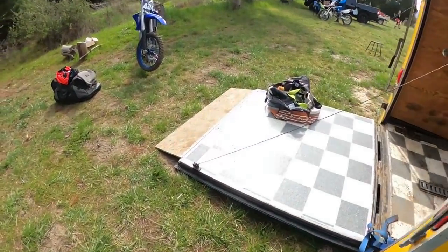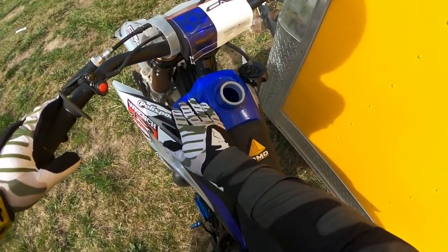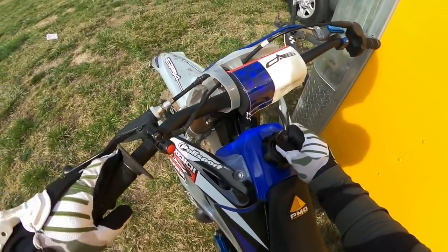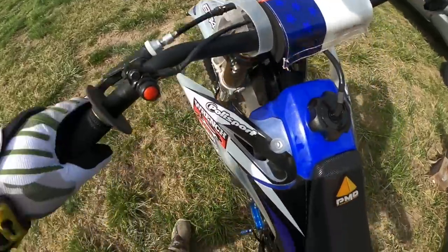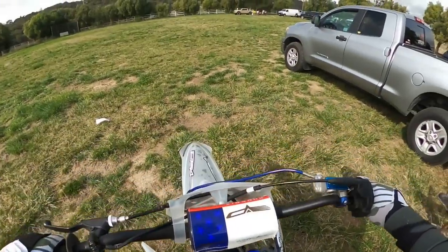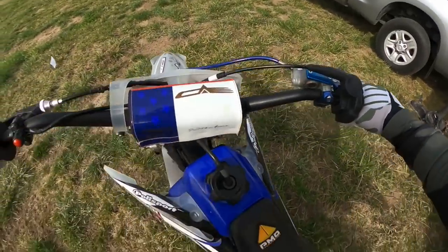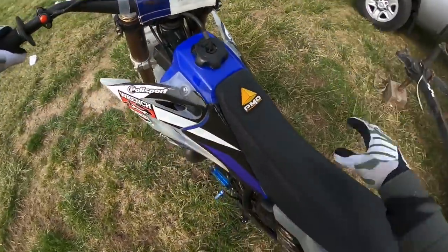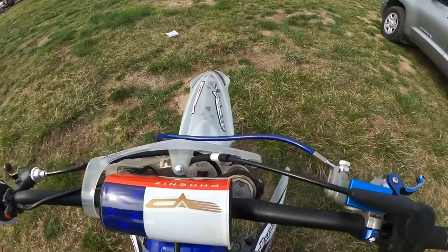Go grab the 325. And of course I spilled the gas everywhere. That's about normal for me. All right guys, so straight out, I know this is just gonna be an uneven matchup, because this bike, I've never weighed it, but I expect it's around 220, maybe even a little less than that. But point is, the other one's 260.